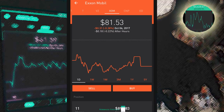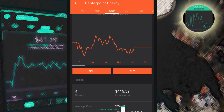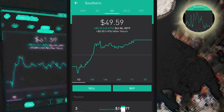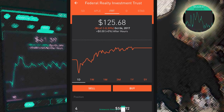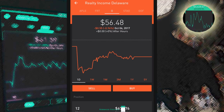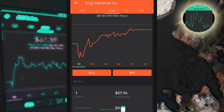I have one energy stock here, ExxonMobil, XOM, 11 shares, 896.83. A couple utility companies here, CNP, CenterPoint Energy, 4 shares, Consolidated Edison, 5 shares, and SO Southern, 3 shares. Next, I have my real estate investment trusts, APLE, Apple Hospitality, 140 shares. And these are all monthly dividend stocks here. Save this one here, FRT, Federal Realty Investment Trust, 4 shares, 502.72. Realty Income, O, put a little bit more capital in, 12 shares. And then STAG Incorporated, 1 share, 27.94.